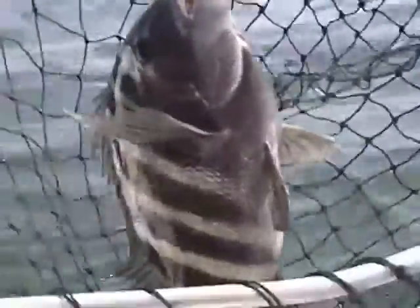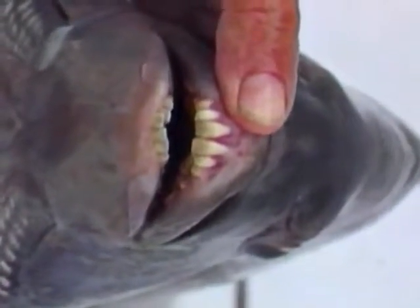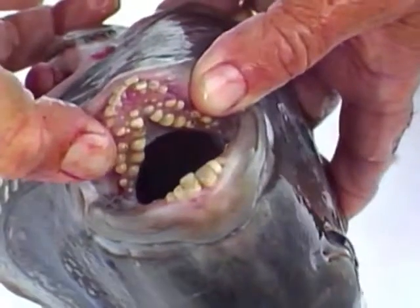Well, we really didn't. We came for spade fish. But since we caught this sheep's head, just look at those front teeth. They're incisors. They are sharp. But don't be fooled by those. Look at those grinders behind them.